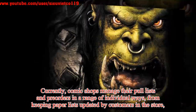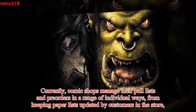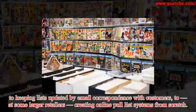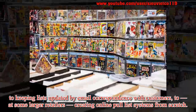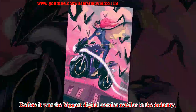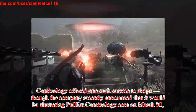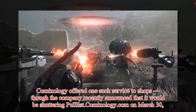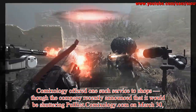Currently, comic shops manage their pull lists and pre-orders in a range of individual ways, from keeping paper lists updated by customers in the store, to keeping lists updated by email correspondence with customers, to, at some larger retailers, creating online pull list systems from scratch. Before it was the biggest digital comics retailer in the industry, Comixology offered one such service to shops, though the company recently announced that it would be shuttering pulllist.comixology.com on March 30, 2018.